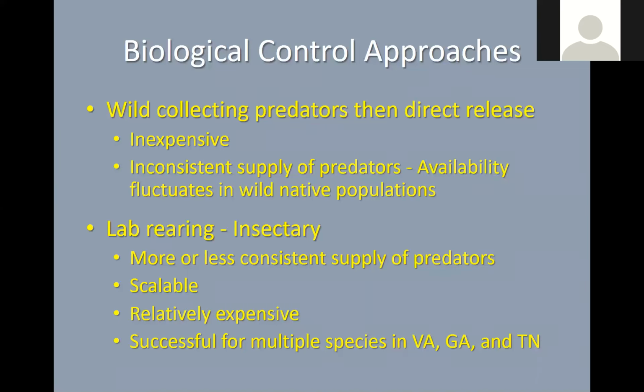The other method is to lab rear them in an insectary. The beauty in this is that it's more or less a consistent supply of predators, knock on wood, and it's scalable. Basically, you can scale up the laboratory and get more insects. It's a relatively expensive way to get insects, but really that is the point we are at right now: we need bugs, and we need them as fast and furiously as possible, because the numbers of adelgids out there are huge, but the numbers of predators we release are tiny. We don't really have a long time, so we need the populations of the predators to build as rapidly as possible.